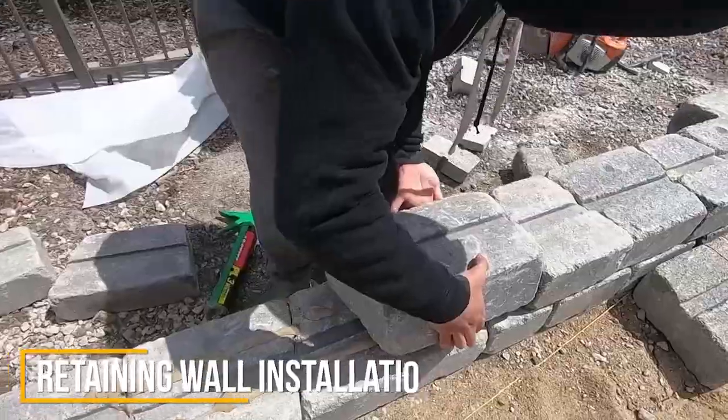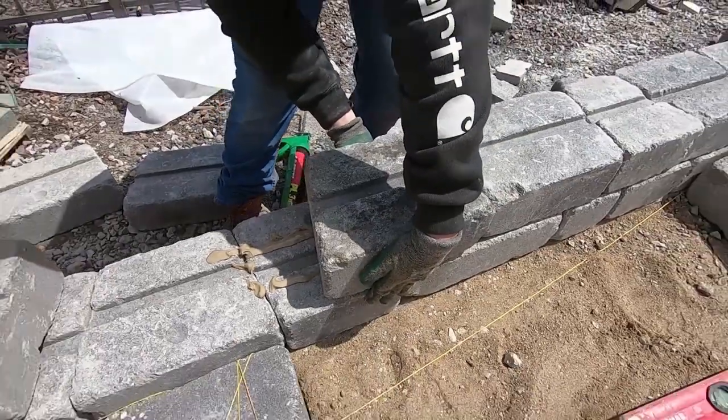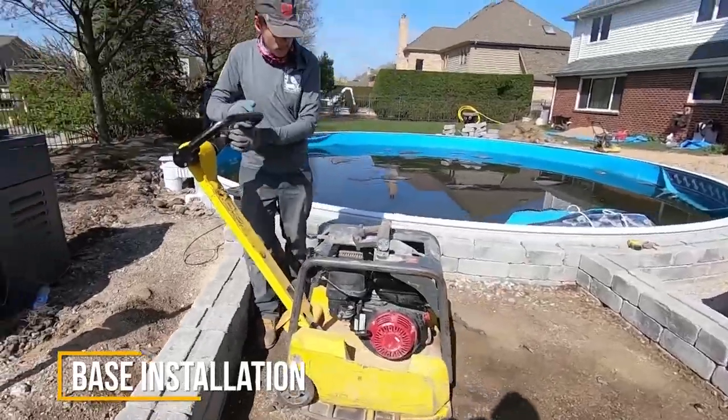Once the demo was done, we get a thin layer of gravel down and set all the walls. After the glue hardens overnight, we can compact against the walls and install the gravel base.